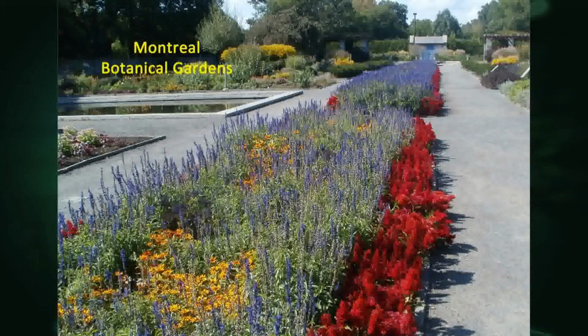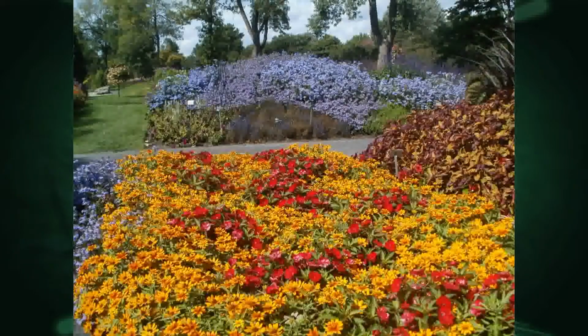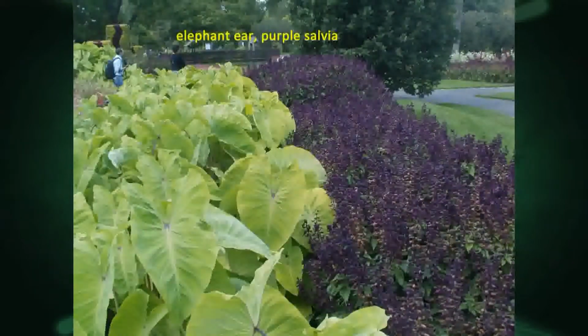Here's one of their main flower walk with some salvia, some of the short gold zinnias, and then some of the plume celosia on the outside. The primary colors, great combinations. Here's the same color theme, actually with some gold rudbeckia, some red impatiens, New Guinea impatiens, and blue ageratum. Again, masses of plants. You don't have to have that many at home, but you can still get the same effect even in a container.